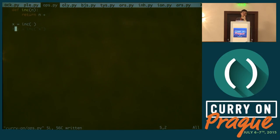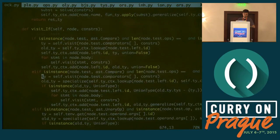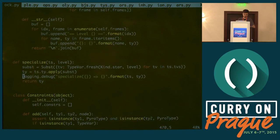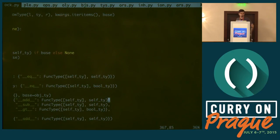Yeah, but basically it means that plus is not polymorphic. But the plus only assumes that the n needs to have an __add__ method, right? It doesn't assume that it's an integer. That's a very good point. It depends on how you define the plus. So in my case, plus is defined as, after very, very much code which lives in only one file, don't do this. Okay, so plus is defined as this.